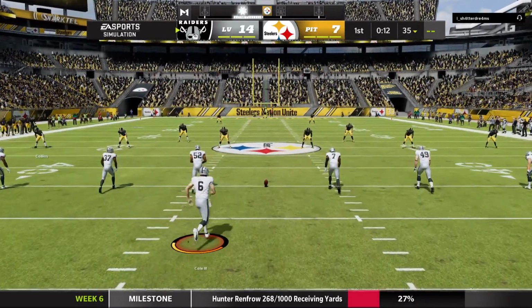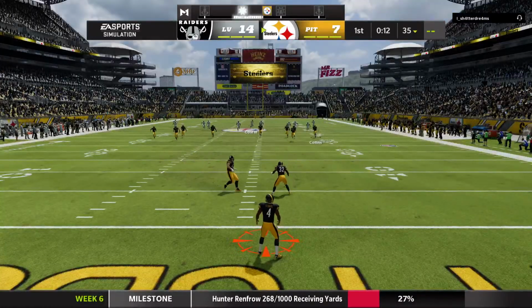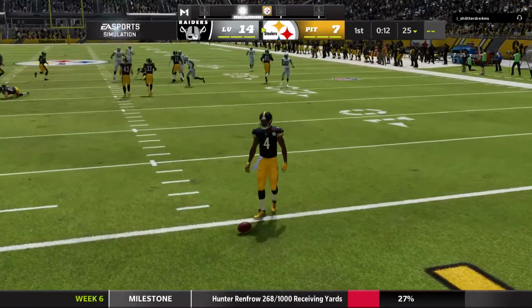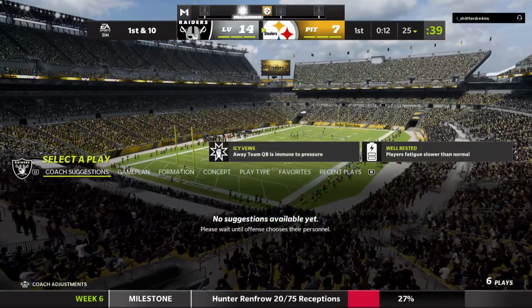The kickoff team on the field now as they will send this one away. And this will be a touchback, so they'll bring it out to the 25.